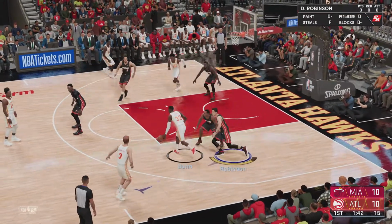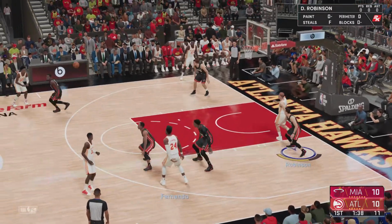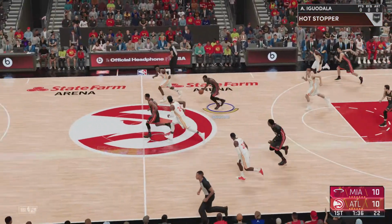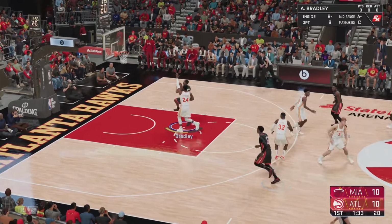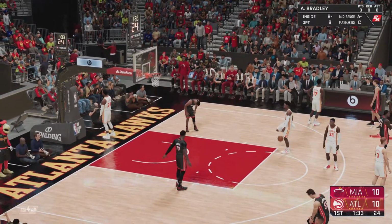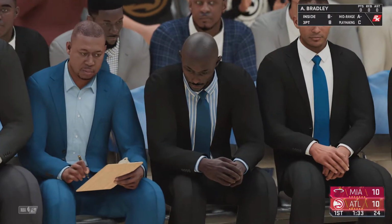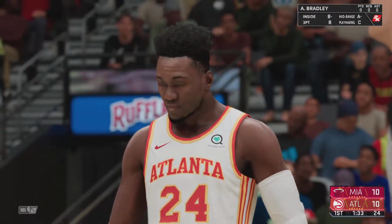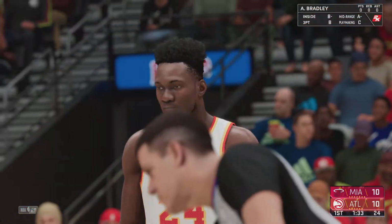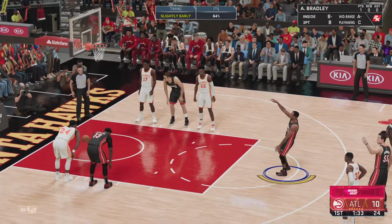Gun right side. Pass to Fernando. Oh, it's stolen by Iguodala. And here we go, the Heat fast break. Oh, and there's the whistle on the shot. So 2 free throws for him coming. I like the awareness of Avery. He understands he has the defender a little out of position. Takes full advantage. And the free throw is good.